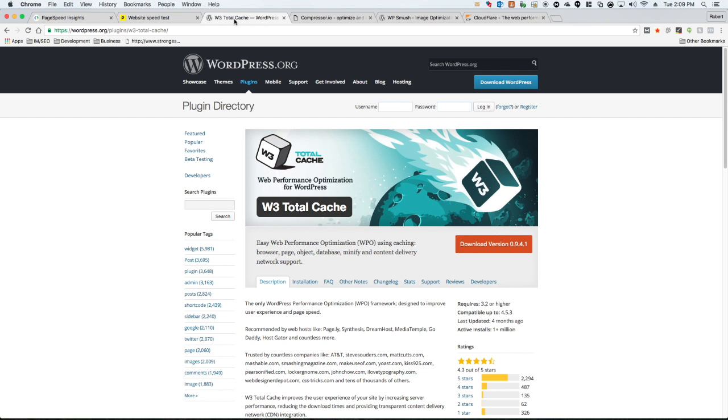Then we'll look at W3 Total Cache. Now I'm not going to go to my website and show you everything behind the scenes, but if you come to this page, you can do a little research about it. What I do when I install the plugin on my site is there is an option to toggle all of the different services to on. So I toggle them on, then I look at the errors and I go through and shut them off for any services that have errors. You'll see when you download the plugin, this is what you want to see. This is the plugin that you're looking for.